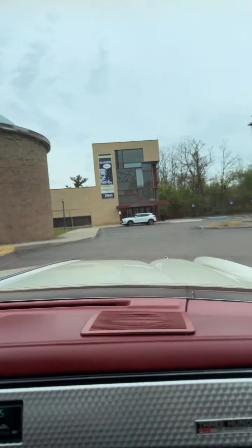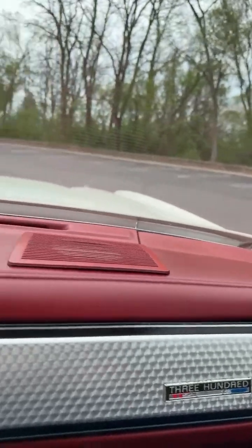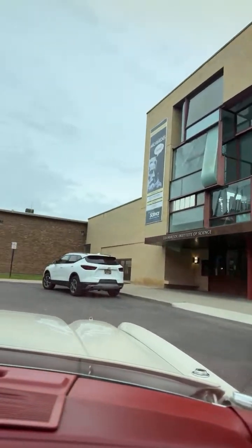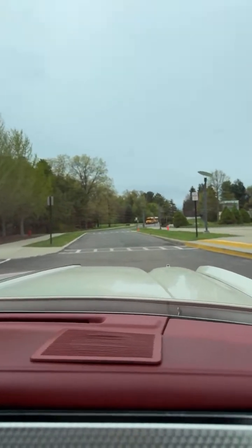I got a dinosaur. Yeah, there's a lot of cool stuff. So this is the Cranbrook Institute of Science too. Yeah, he's messing with you. Alright, well, there's just a lot of cool places around Woodward that a lot of people don't know about. Cranbrook's one of them, or just all over Michigan in general. There's a lot you could miss.